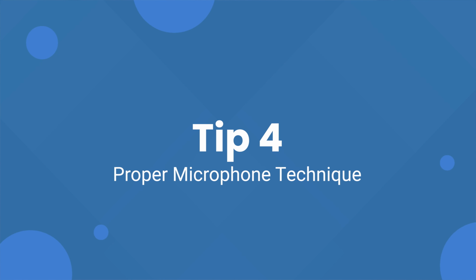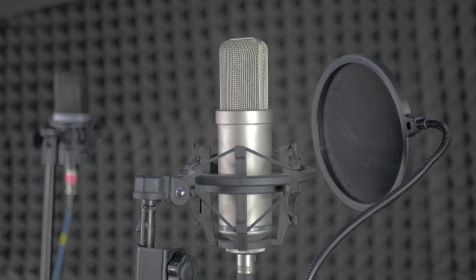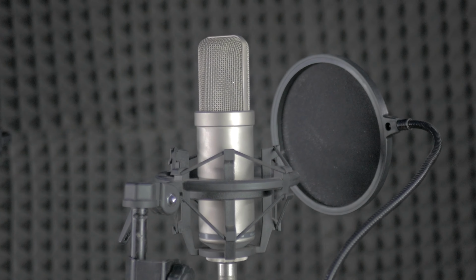Tip number 4 is using proper microphone technique. Now, you get yourself a great microphone, you have to pair that with great microphone technique. So we recommend setting up about 6 to 12 inches away from your microphone. This is a good starting place, but of course you can adjust as you need. And then we recommend putting the microphone slightly off to the side.